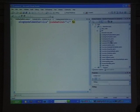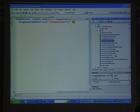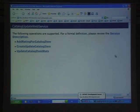So if I say catalog update here, and if I go and say view in browser, then hopefully, if I didn't kill it, it will go and pull the respective assembly, and here we go, and here it now publishes that class as the web service class. So the web service classes do not need to reside inside the ASP.NET project. They can be imported and simply referenced by the ASMX project, which simply means that you have an endpoint, if you're creating an endpoint to that ASMX file.